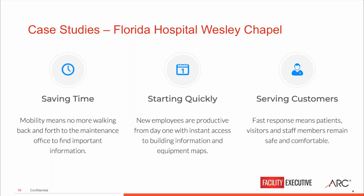Saving time, as we've referenced prior: how much time does it take? We've developed the data point, and we've seen the data point prove itself out, that a facilities team is able to get 30% more work orders done on a daily basis. Saving time.